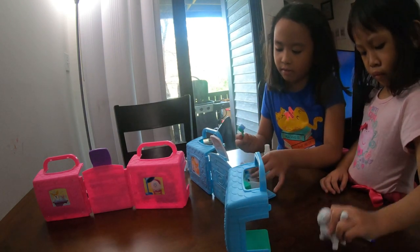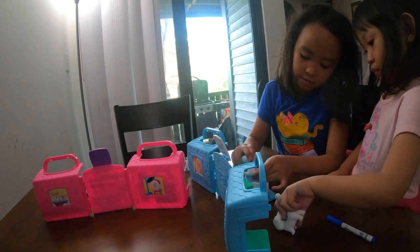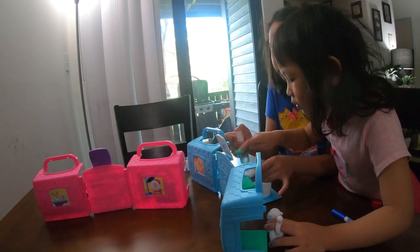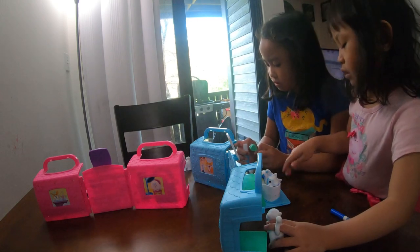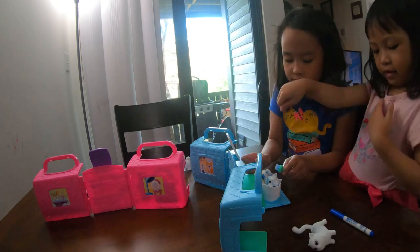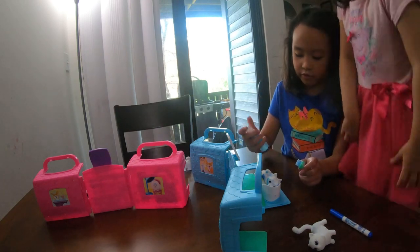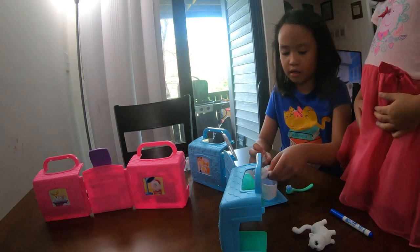You just have to, maybe we need a clean brush. Maybe the brush is not working. Maybe we just need to spray. Not for the brush. No, the brush is dirty. You're gonna get it dirty. You only have a little bit of water left, so use it wisely. Okay, so you can fill it up again.